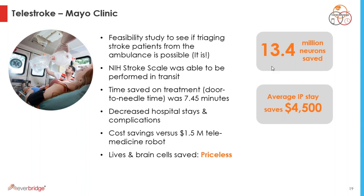So what we did with Everbridge was we worked with Apple and Verizon and then approached Mayo Clinic to see if we could just put iPads on their ambulances and see if it was feasible to do the NIH stroke scale from the ambulance, kind of like what we just talked about. It turns out it is feasible. So we just stuck an iPad in the ambulance and had the EMS call the on-call neurologist through Everbridge and do a video call just like we talked about. And the NIH stroke scale was able to be assessed in transit.